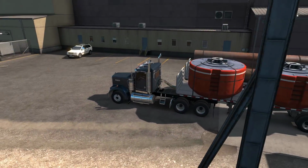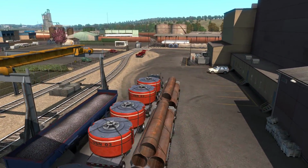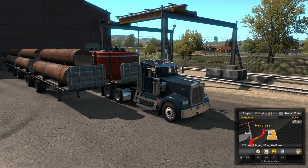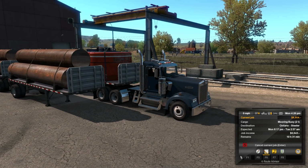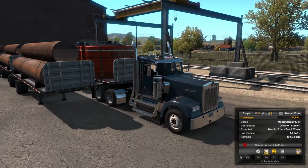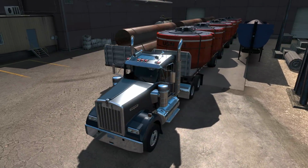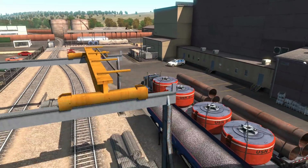We are still in Oregon. We started the season in Oregon, in Portland, in the previous episode. And now we are continuing from where we left off in Pendleton, and we're taking this to Ontario. We have a different kind of load here. I think it's the first time I've seen this. This is probably new in Oregon.